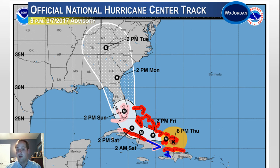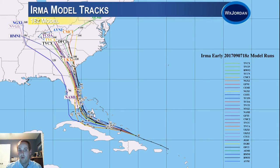The biggest change now is that Irma may remain over Florida. This will produce a weaker storm as we move up into the Georgia, South Carolina, and North Carolina areas. Now, we'll need to monitor this trend. You can still see the cone of uncertainty. The storm could emerge back over the Atlantic Ocean. We still have about 4 to 5 days to watch this, so I will keep you updated.